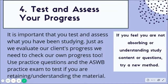I also cannot stress enough that I highly recommend the ASWB practice exam before you go into the actual exam, because that is going to get you in the situation of using the testing material. It's going to get you to sit for the 4 hours at a time. And while it's not a direct correlation, if you will pass, it gets you comfortable and it will let you know how confident you feel.